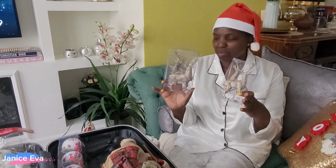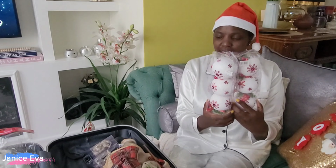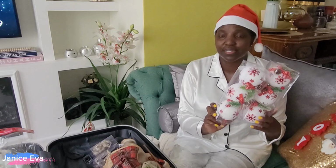So these are smaller ones, and these are golden. I don't even want to remove them because they have the glitters, and I don't want to deal with that right now. So I got those. Then I also got these cute balls, white and red, quite on theme, not too much, but the red is just on theme. So I got two of them, and when I add my China Square collection, then I'm sure my tree will look awesome.